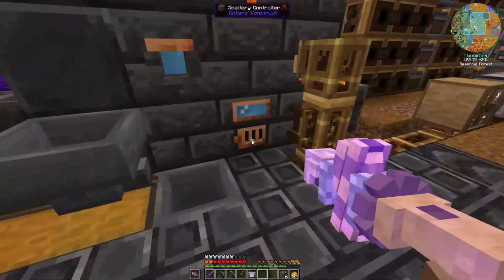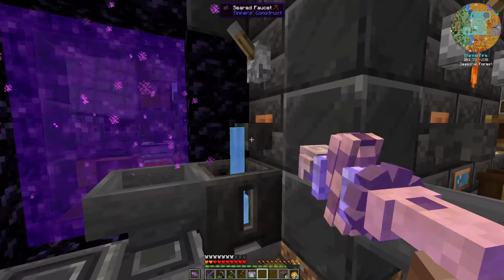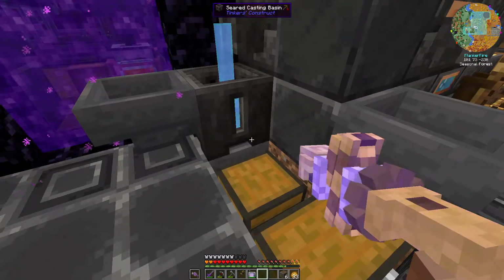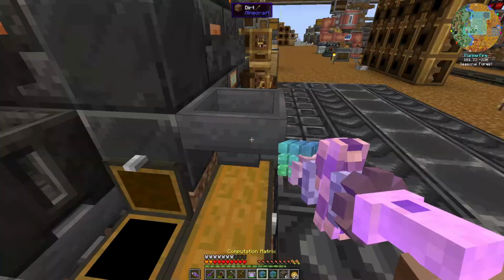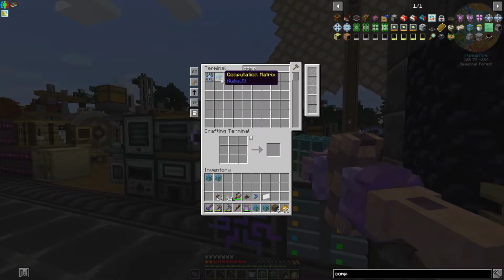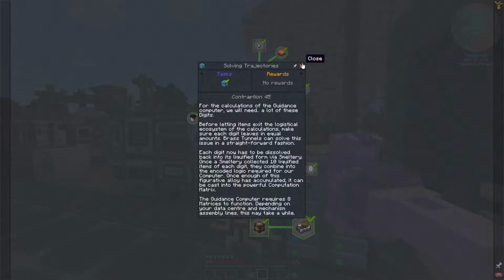All right, we're done. We had a little extra left over, not much, just a little bit, but we do have 2 blocks left here. I'll go ahead and get those cast out. This block technically is the finishing one, but we've got an extra one. Awesome. I need a couple extra 8s. They were not there. So there we go. We completed the quest for solving the trajectories.